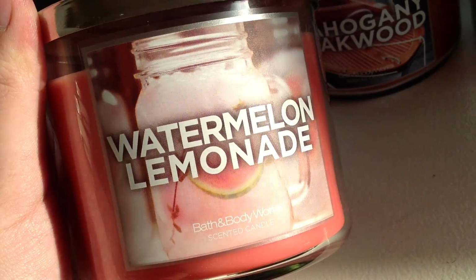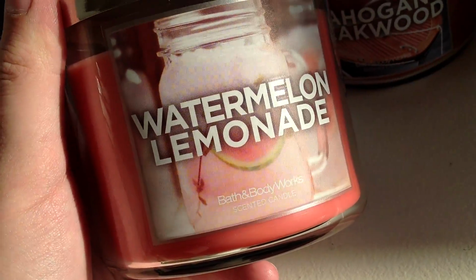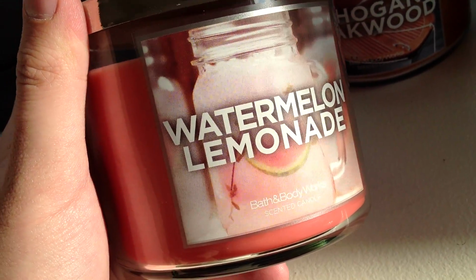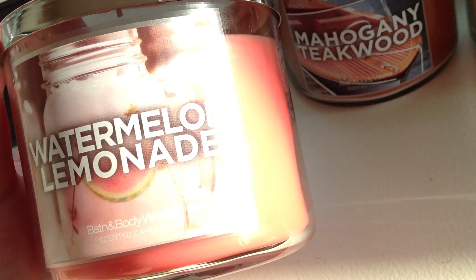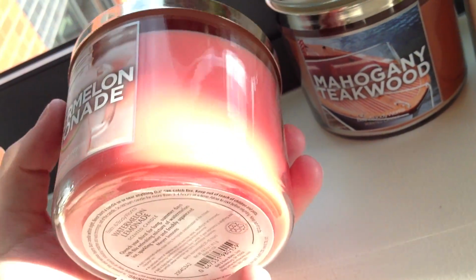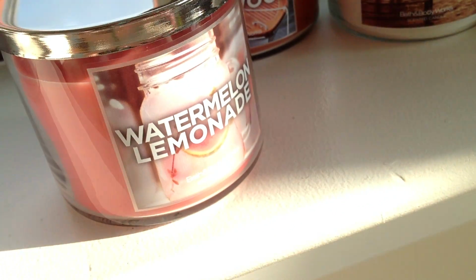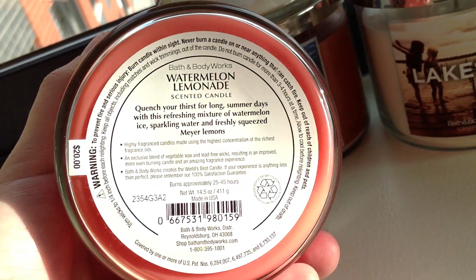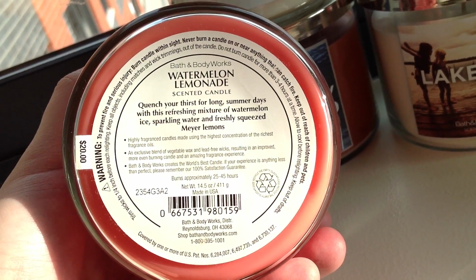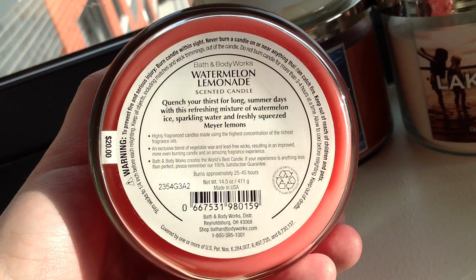So really nice image, mason jar with a tiny little slice of watermelon, a sprig of some sort of, I don't know if it's an herb or what, ice, and just a really light pink lemonade. The candle is just a bright, sort of pinkish color, kind of like a Malibu Smash kind of melon scent. The notes on this one are: quench your thirst for long summer days with this refreshing mixture of watermelon ice, sparkling water, and freshly squeezed Meyer lemons.